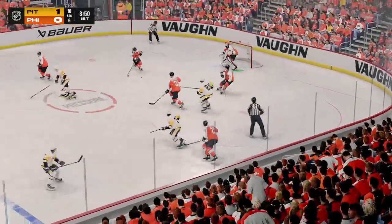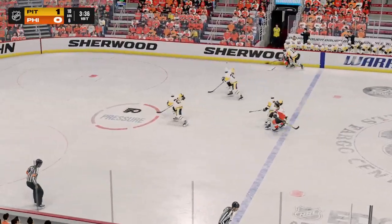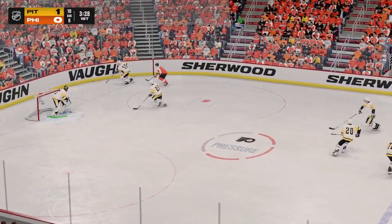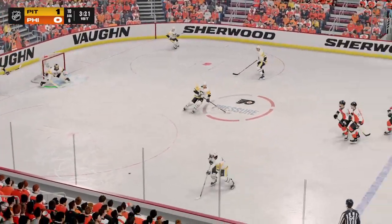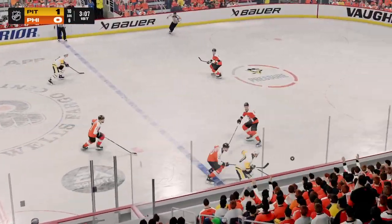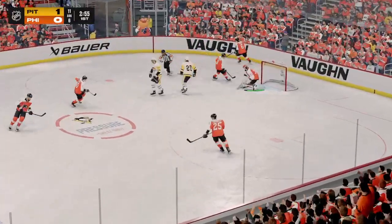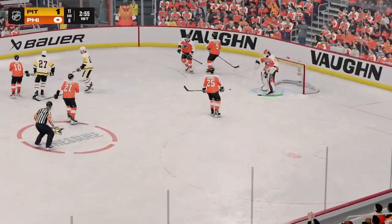The Flyers win the draw here at their own end. Puck sent over to Brink. Pittsburgh's gained possession along the boards. Solid hit on the play. Moves the puck along the half wall. Oh, he kind of struggled with that one, but he got just enough to keep it out.